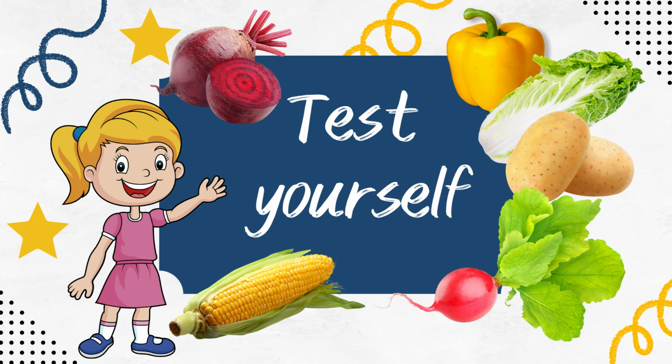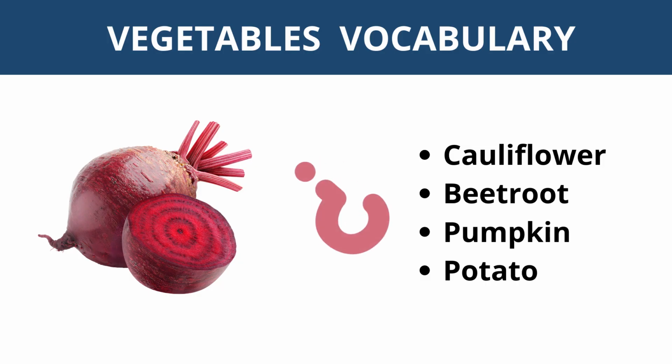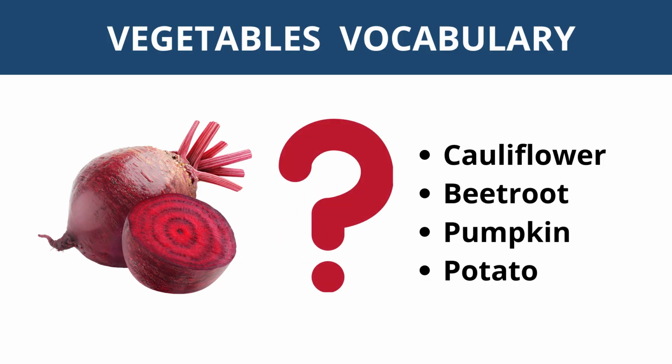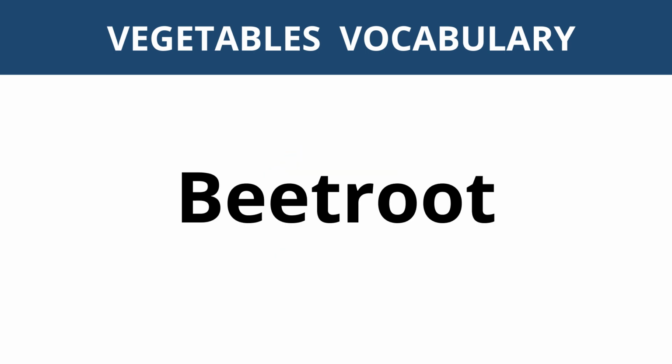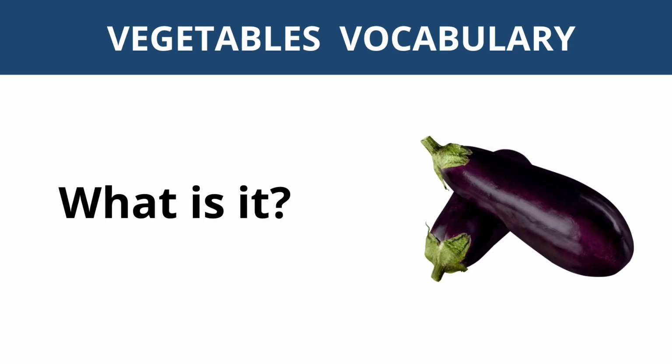Test yourself. What is the picture of? Cauliflower, beetroot, pumpkin, potato. Beetroot.